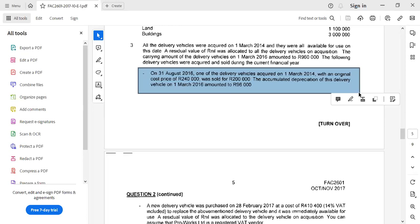So we provide for depreciation from 1 March, the beginning of the year, up to 31 August. Then the next thing, we also have to remove that asset from our books. We have sold the asset. Because we've sold the asset, we no longer have the asset. So it has to be removed from our books as a disposal. So we had to record our disposal.